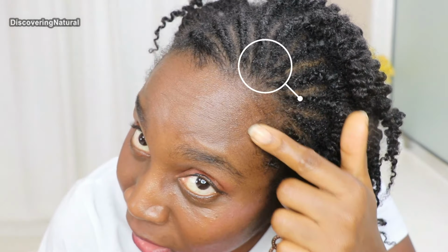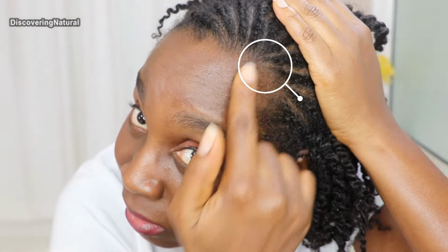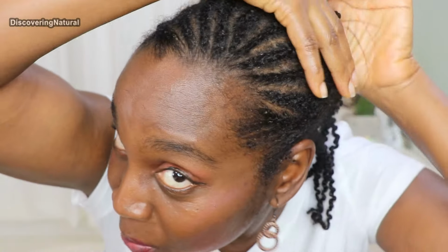You can use this daily. You take a small amount and massage it into your hair. Now I have some problem areas. A key problem area that I have, and this is probably from genetics, is this area right here that is a bit sparse. So I'm going to show you the before picture of it.